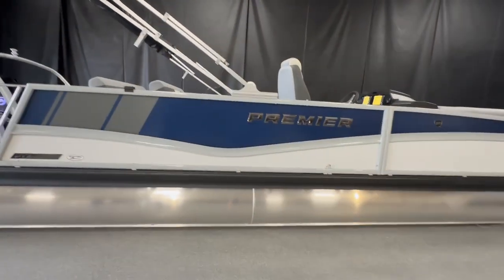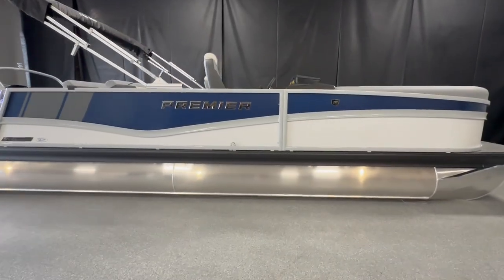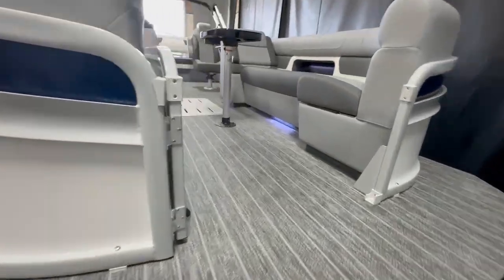This is a 2026 Premier 250 Solaris with a Mercury 200. Beautiful nautical blue and white exterior. And I'll show you some of the features that are new for 2026.